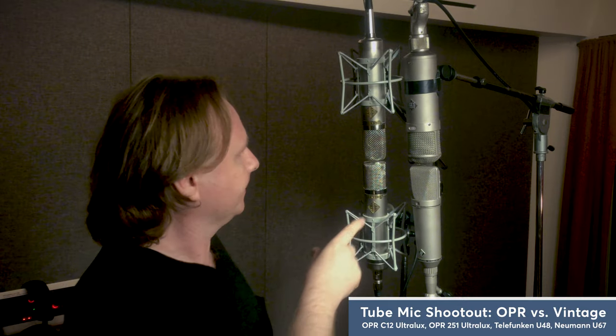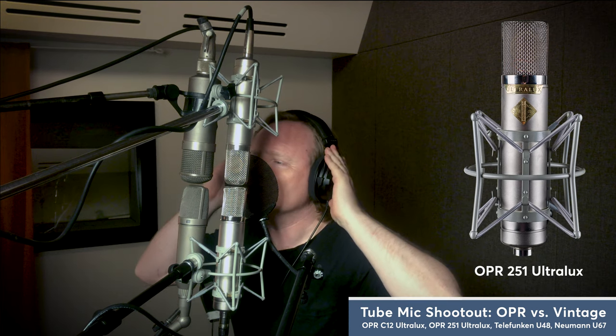We've tried to get the capsules as close as possible. It's very difficult to do so. However, I'm going to sing in the middle here, which is going to give an even tonal quality to all mics with my voice, and also perhaps reduce sibilance or any pop. So here we go on this fantastic test, upping the ante on the OPR mics against some fantastic vintage Telefunken and Neumann mics.